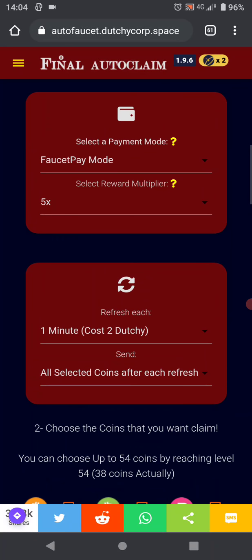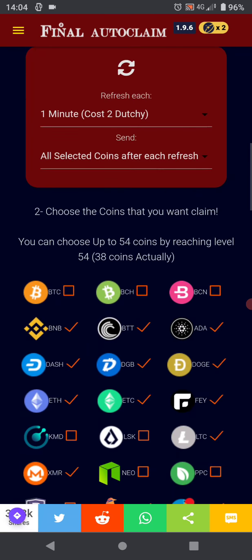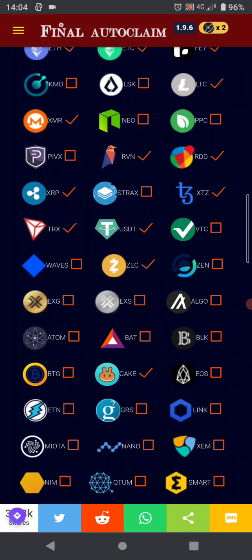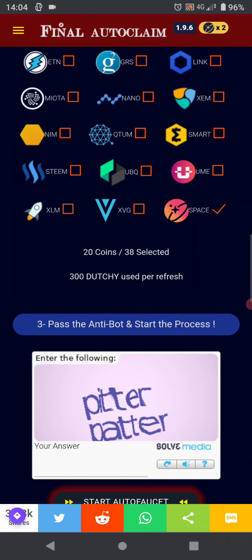What's the one called? Express Crypto. Or you can even withdraw via the blockchain to an external wallet. There are fees, but they're dependent on which coin and how much you transfer in. If you're transferring straight to Faucet Pay or Express Crypto, it doesn't cost you anything. So there are all the coins I've selected there.